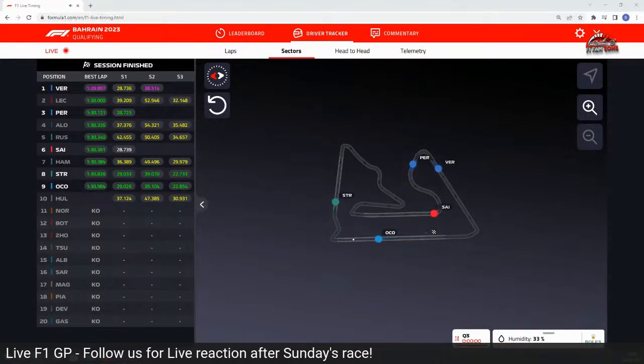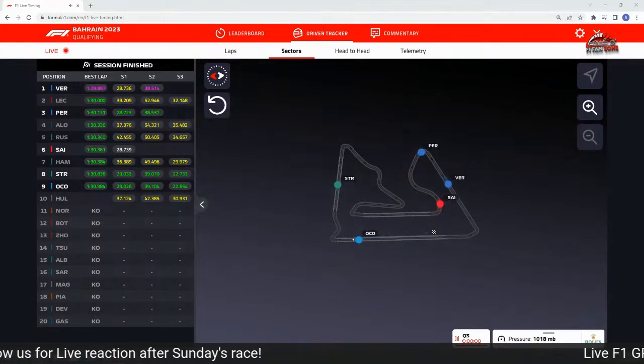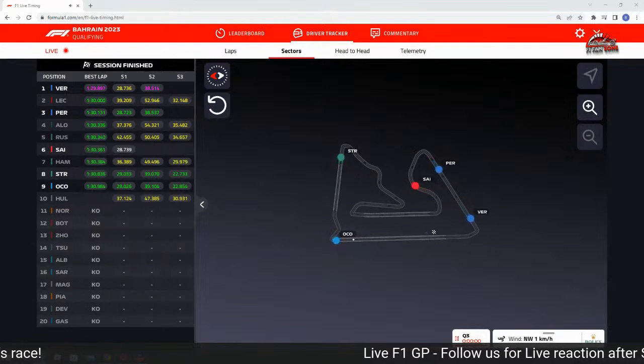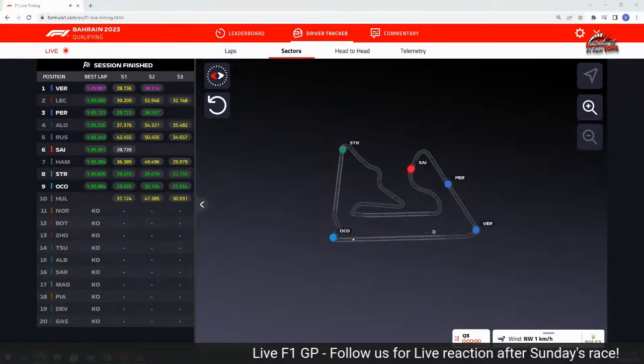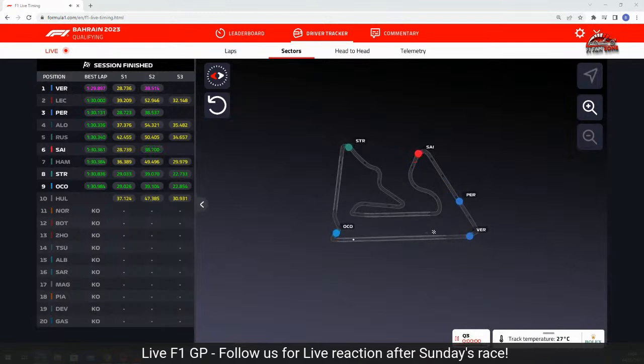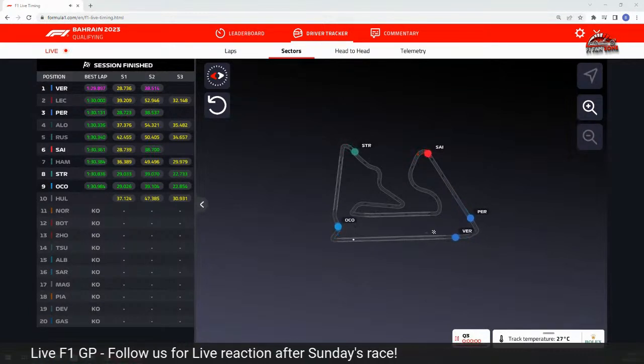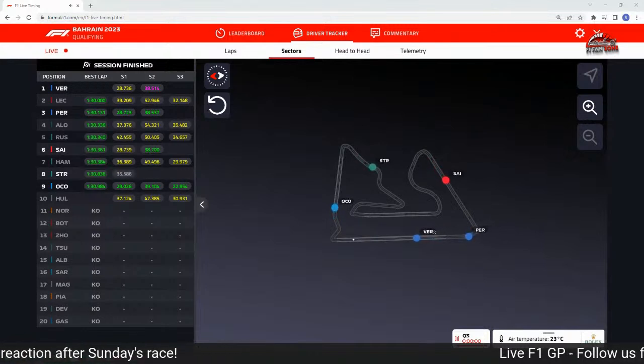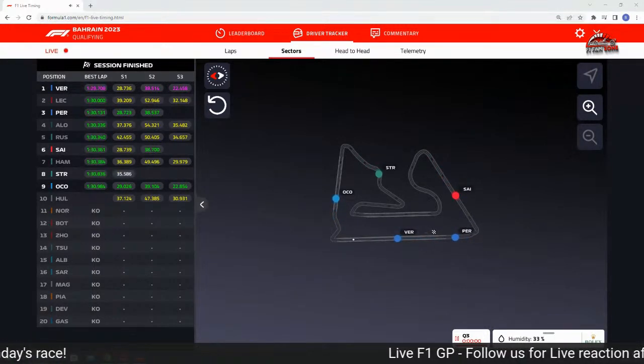And Max doesn't improve the first sector. Sergio Perez now is about to come through, and he has improved. 1,000th between them in the first sector. And remember, Carlos Sainz's lap, he made a bit of a mistake in the middle sector, so there might be something more for Sainz to add. Sainz is chasing a 4th career pole position, and he's in the benchmark. You've got to take a step forward.